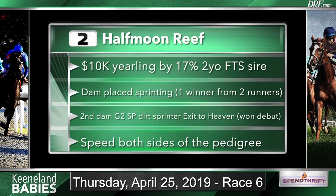Yeah, just at a glance at this pedigree, without even digging back into the second dam, you see all of that speed. Half Hours, such a fast horse, and he's been a very good juvenile sire. And then you see broodmare sire Henny Hughes right there, who was a grade 1 performing 2-year-old in his own right, very fast horse. Yeah, speed is the impression here.